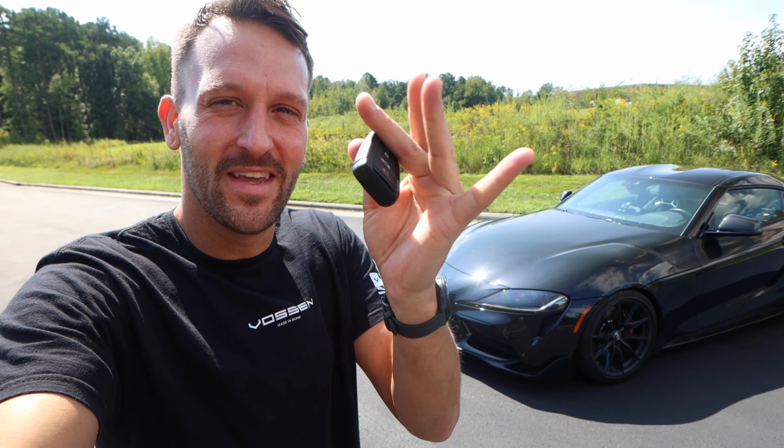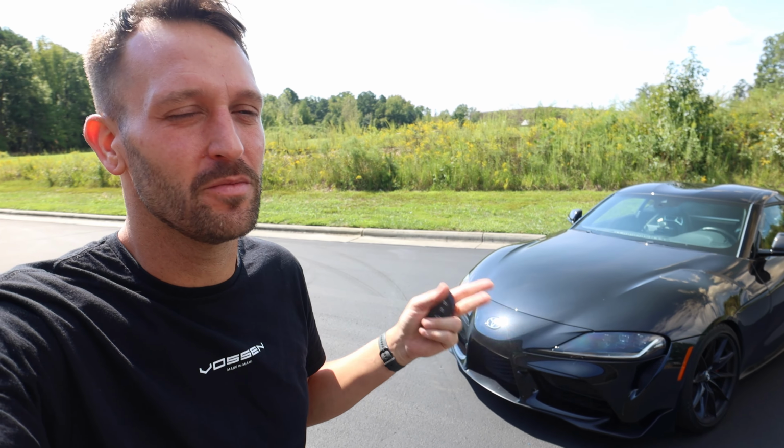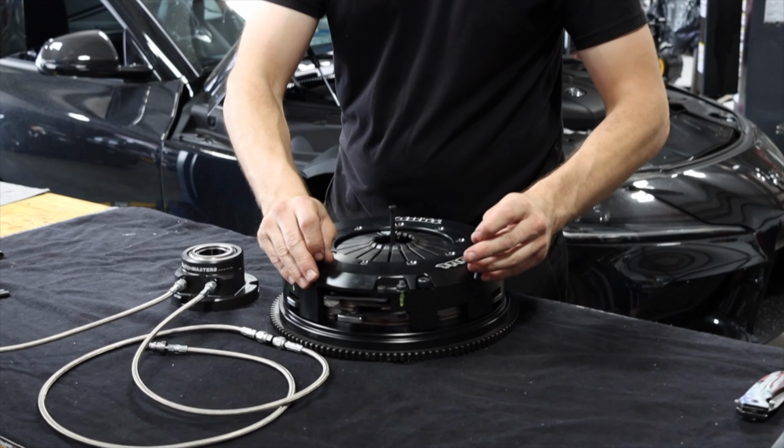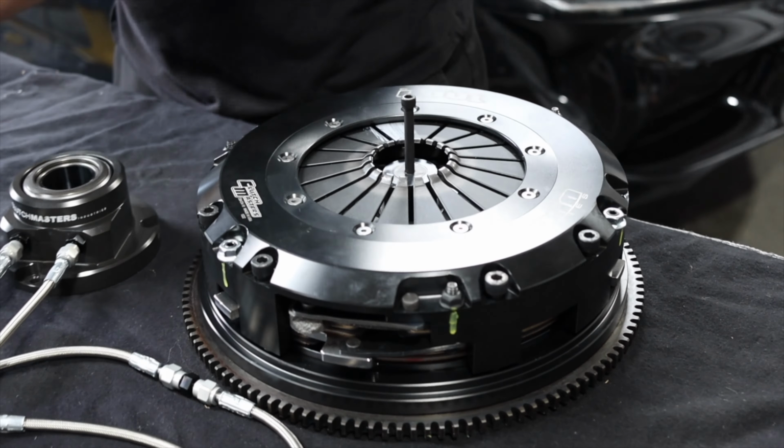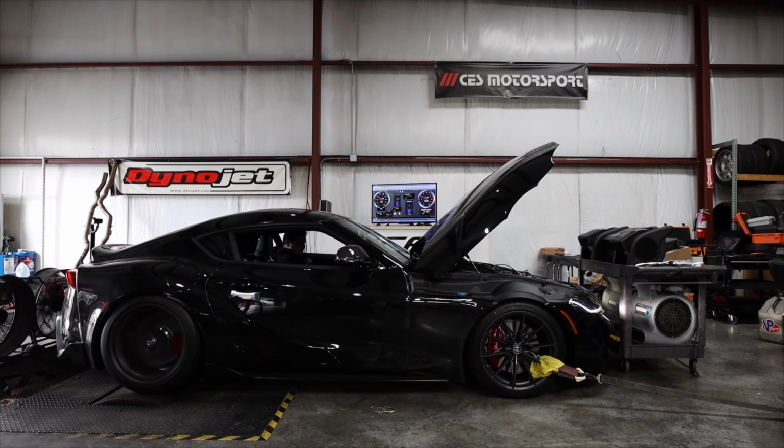Today I have the keys to this manual Supra. I've actually had this car on the channel a couple of times before. This is a car that CES has been working on, and it actually has the Clutchmaster's upgraded clutch. It is currently on the stock turbo. It does have an E50 blend tune and meth.